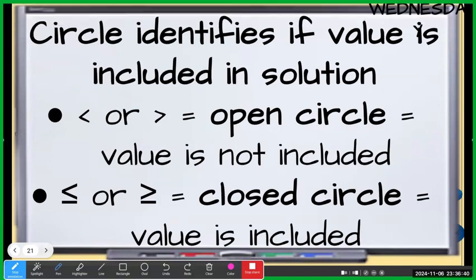Yep, circles. You need to go by an open circle and a closed circle. Get these two bullets at the bottom. Less than or greater than would just have an open circle, meaning it should not be shaded in, because the value is not included. And then greater than or equal to or less than or equal to, it should be included because it has the equal sign at the bottom. Pay attention to that. Do I have the bar on the bottom or do I not have the bar on the bottom? I'll give you about a minute.